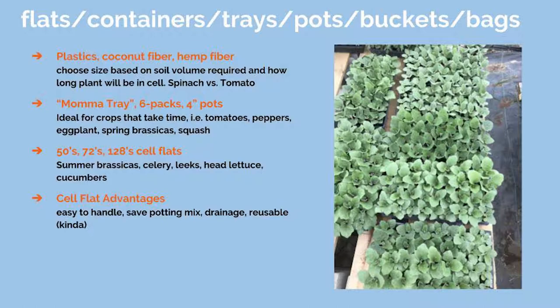We have tomatoes growing right now. They're obviously not going to be planted in our greenhouse anytime soon. They're growing in a mama tray like this. We fill it with soil. We cut 10 to 15 rows in it, depending on what the crop is. We sprinkle our seed in.